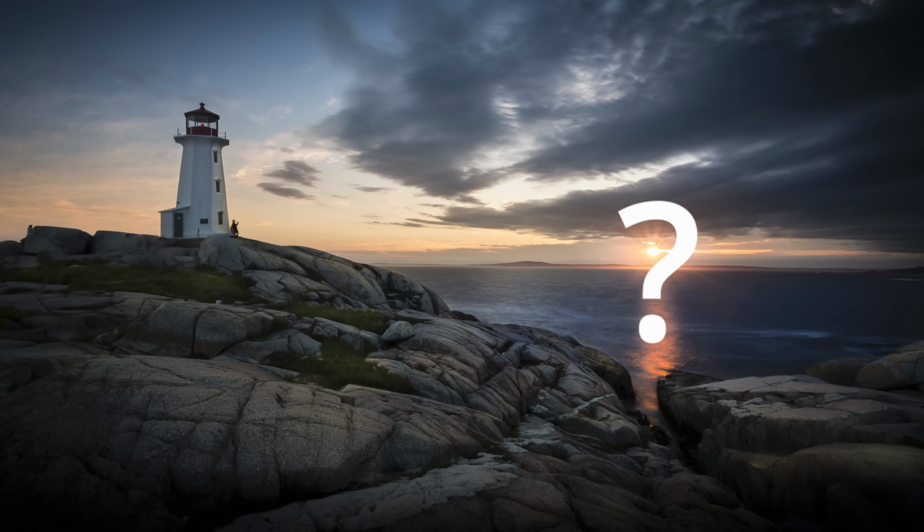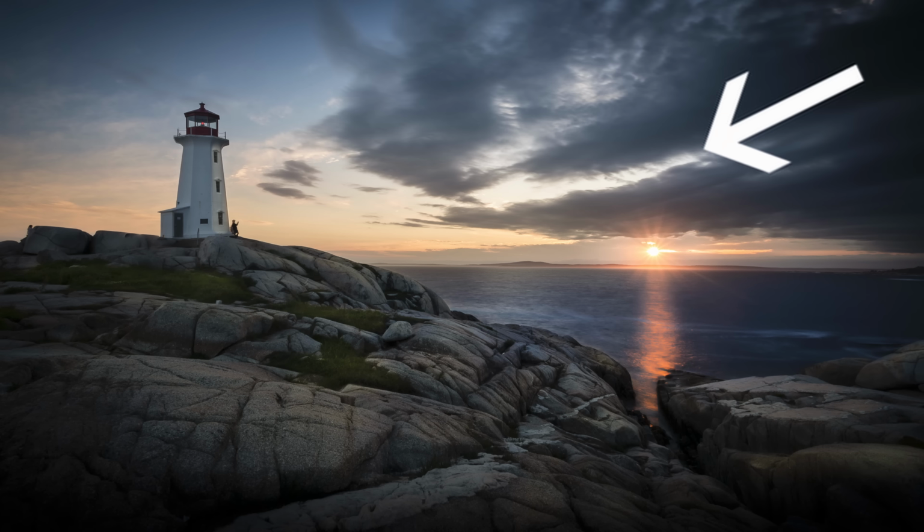Where is the light coming from? What's my subject? What's the foreground and the background? What are the supporting lines and structures that add to my photo? And from what angle can I best capture these if something interesting happens?